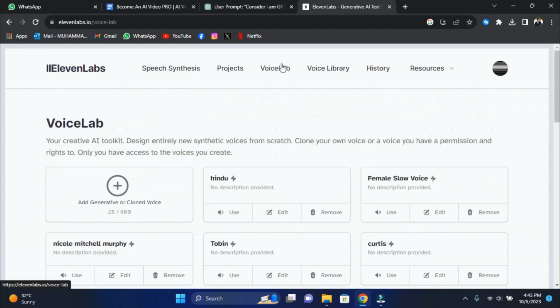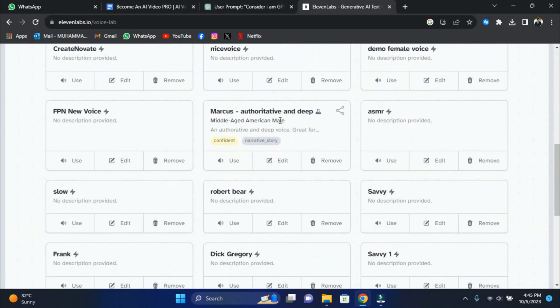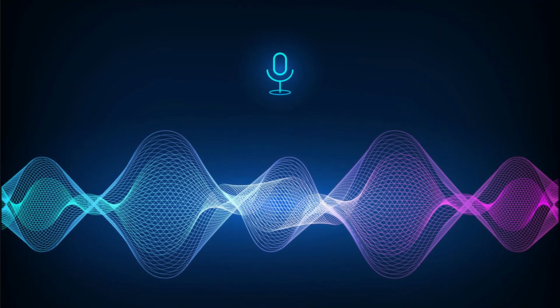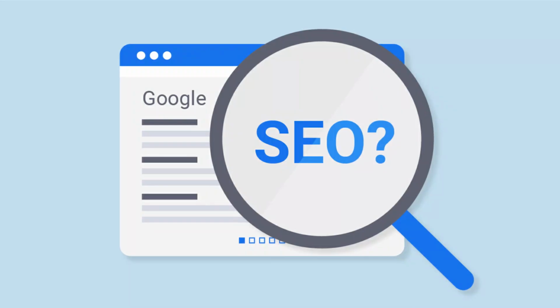Easy edits. If you spot a typo or want a line changed, just tweak the text. No need to re-record anything. It's like having a voice actor who never tires or messes up a line. Wow, AI has given you your video idea, script, video, and voiceover in nearly no time. You're just about done. All you need now is thumbnail and SEO.